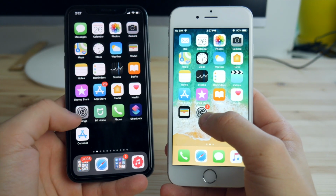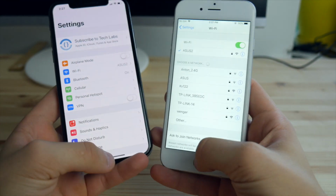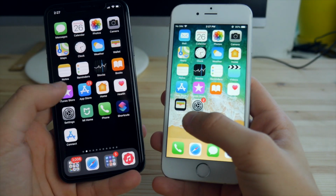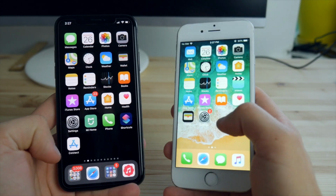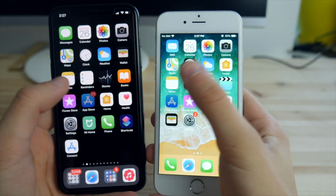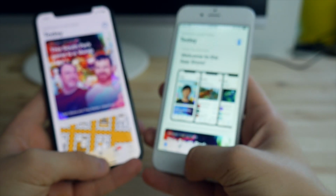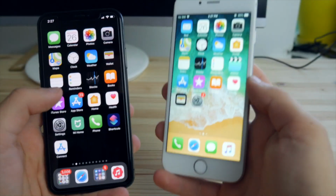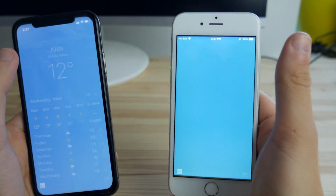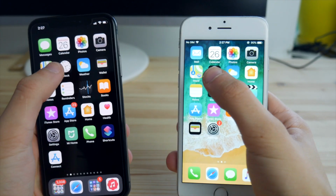Okay, in 3, 2, 1, we're going to open up Settings. 3, 2, 1. It's super fast on the iPhone 10, but on the iPhone 6 it's almost at the same time. Now let's do a web-based application like the App Store. The iPhone 10 did it faster, but after about 1.5 seconds the iPhone 6 did it as well. Now let's do Weather. Not a huge difference between those smartphones here.